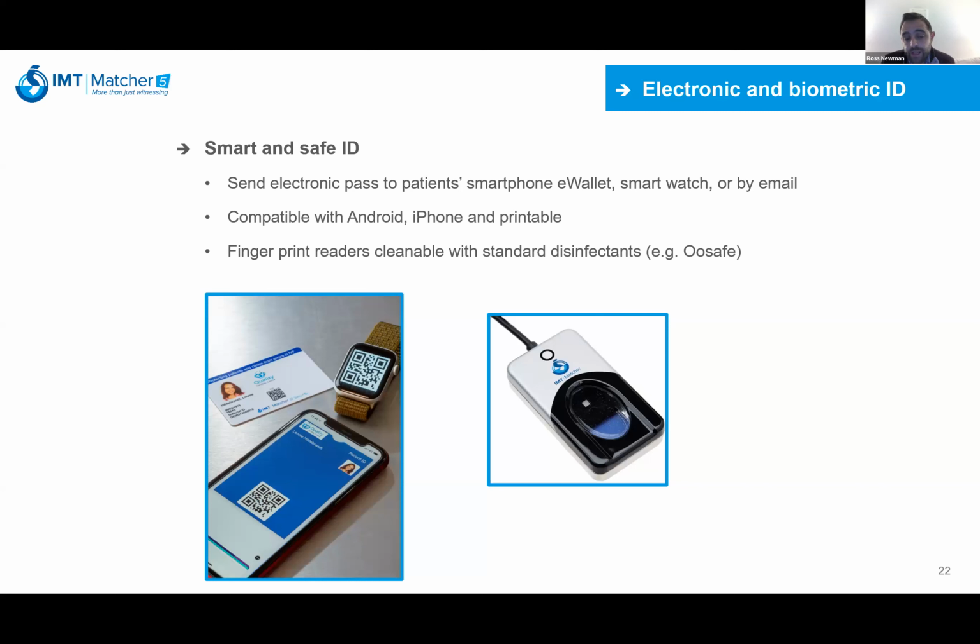On the right-hand side, we also have a biometric fingerprint scanner. So with Matcha, we can actually scan patients' fingerprints to identify them. And also, patients are less likely to forget their fingers when they come to treatment. So that's a really unique development, which ensures patient safety. Because you can't share fingerprints between patients, that means it's safe. And the patient is the patient that you're actually going to work with when they come to reception and identify their ID. Also, the fingerprint scanners are cleanable with standard disinfectants such as OSafe.